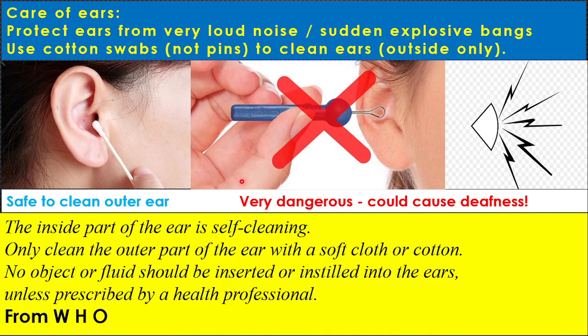How to care for ears? Protect ears from very loud noise or sudden explosive bangs. And use cotton swabs, not pins, to clean ears, only the outside. Do not insert pins. And here we have something from the World Health Organization.